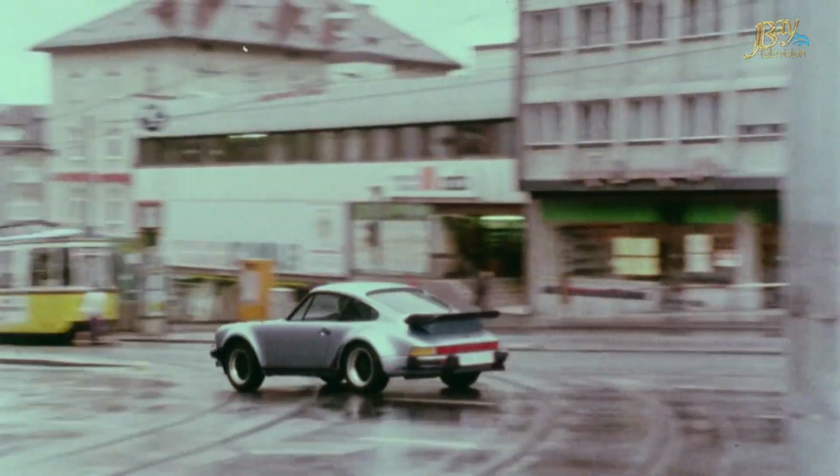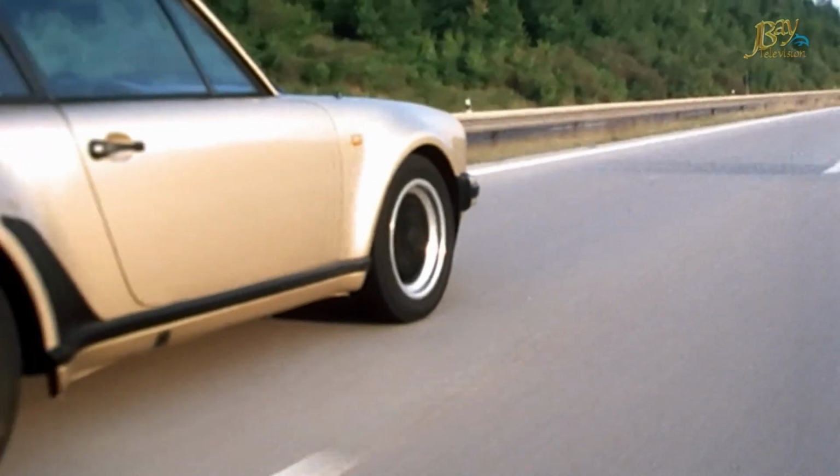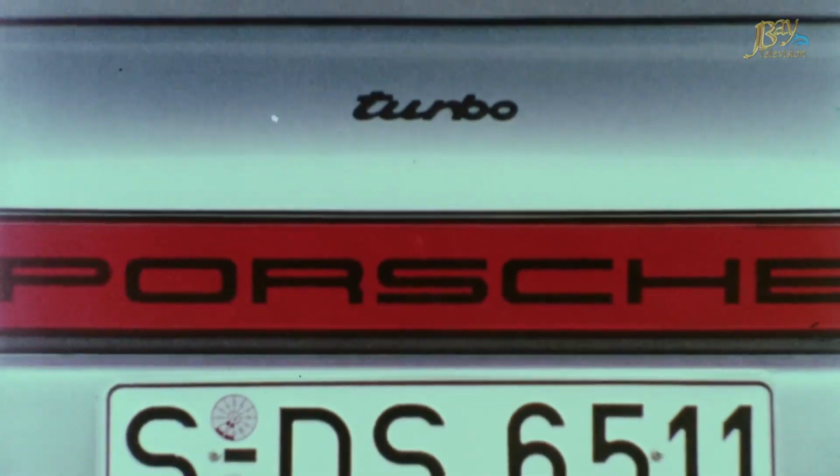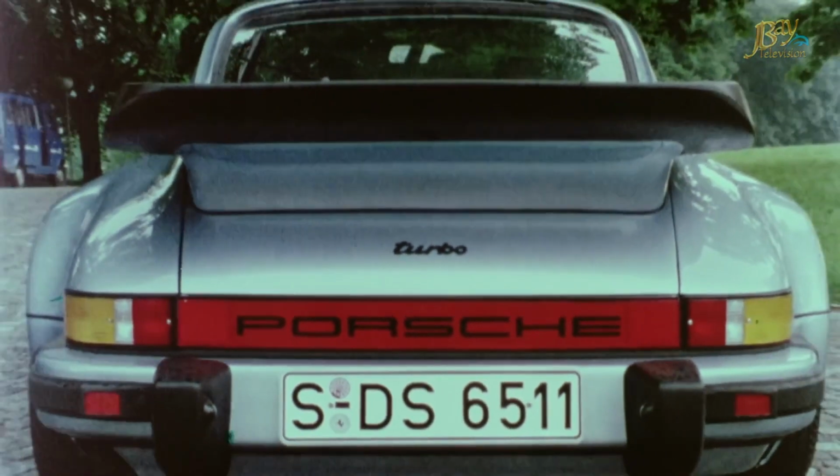The significant style changes were the wider body, more aggressive stance with the turbo, also the whale tail, which was a new introduction, and then also the turbo logo on the rear of the car. Internal code name actually for the first turbo body was the 930.